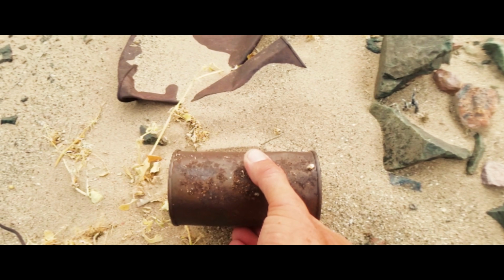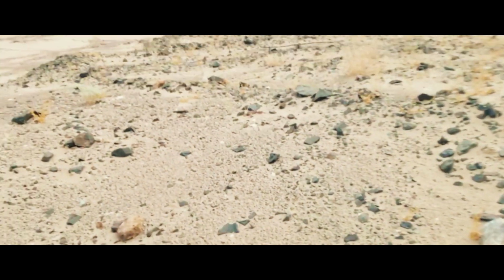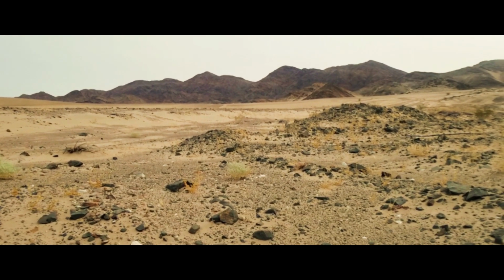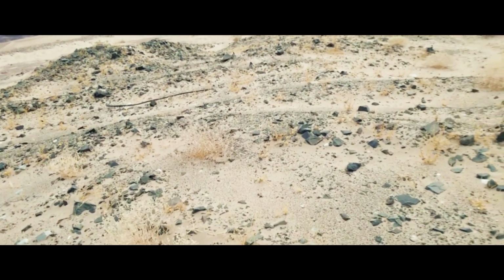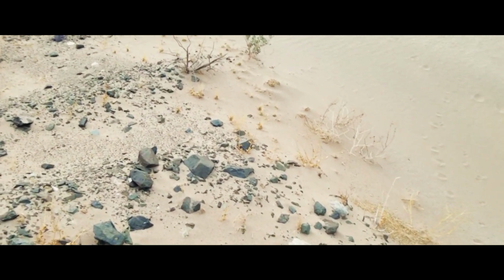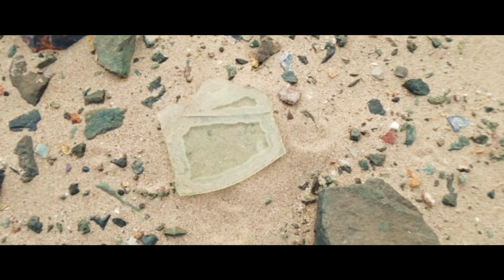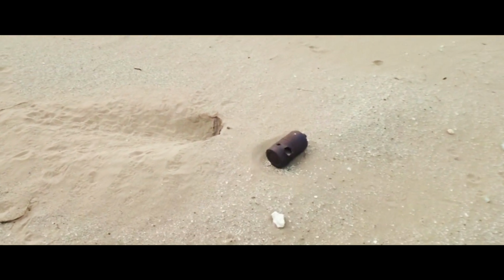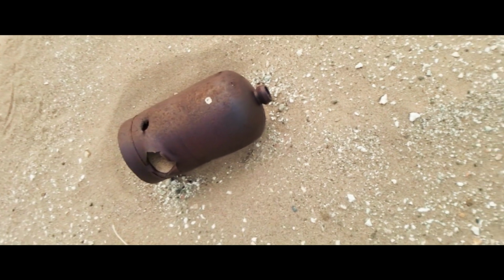You guys hear that? It sounds like rocks falling. Huh. I don't hear it anymore. Scanning the ground here for any kind of remains. A little piece of glass there, delaminating. Critter holes. Excuse me, guys. Looks like a bunny probably living here. That's a propane tank. I can tell by the nozzle. It's fairly new.